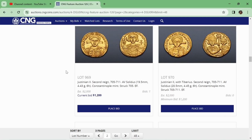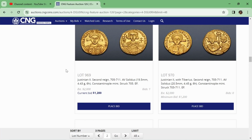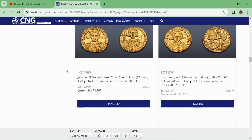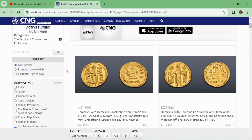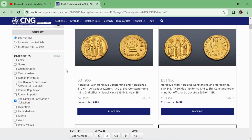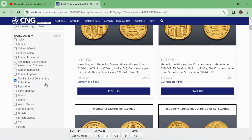I wonder why I looked at the sale and didn't see any of these. I thought it was just going to be sort of Constantinian coins, so I didn't even look at it the first time. The Family of Constantine collection, the way it's placed, looks like it's going to be Constantinian, but it's actually Byzantine. I highlighted Constantine rather than the Family of Constantine collection.